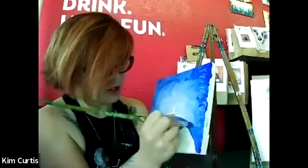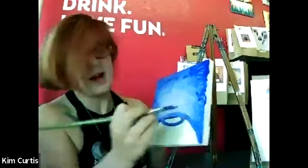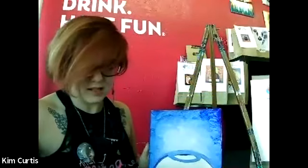And once we finish up with this nice kind of light purple background, I am going to go ahead and clean off my brush for this, because as far as paints go, we do have our complementary colors, typically red and green, blue and orange, and purple and yellow. If you mix those colors together, you get a nasty brown color. So it's very important to rinse your brush in between most of your colors.